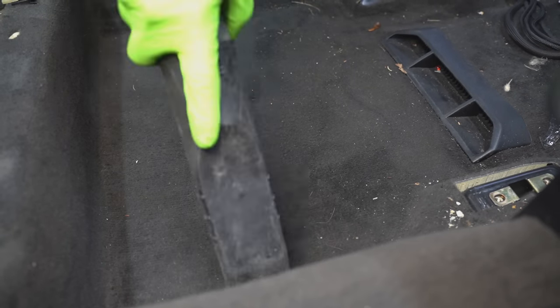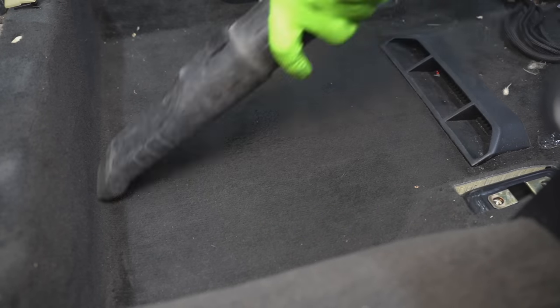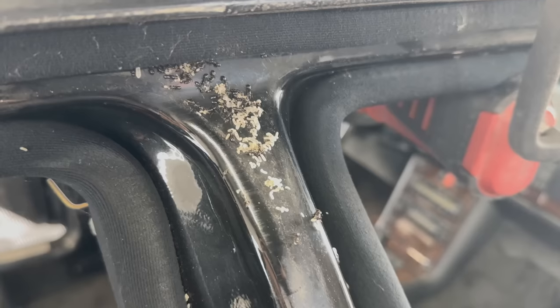That's all I got. So RJ came up with the idea after that he was going to call his dad and see if his dad could get this car to run. But until then, we wanted to finish cleaning it up, and we found a nice little surprise on the door jamb.